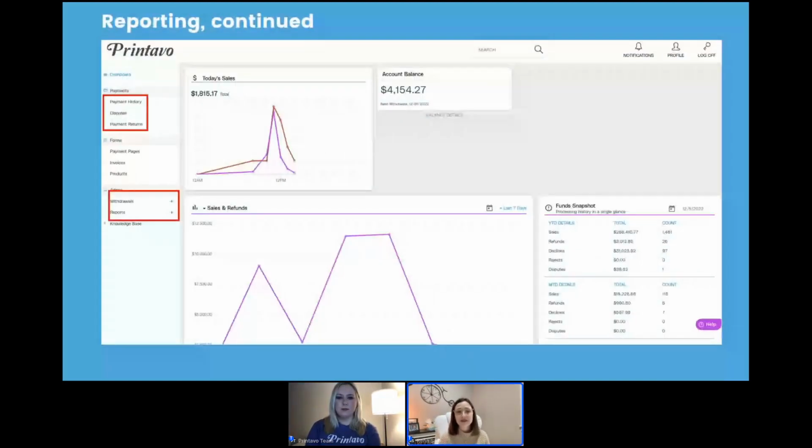So when this is enabled, you can log into a dashboard where you can see today's sales. You can see what's scheduled to deposit to your account and the date to expect that deposit. You can also see your funds at a snapshot that includes year-to-date activity and other important statistics for running your shop. On the left-hand side, highlighted in red there, there are also additional tabs that you can log into.